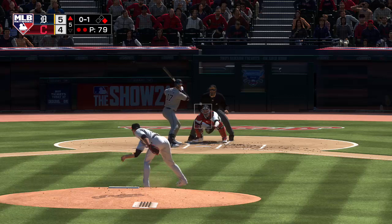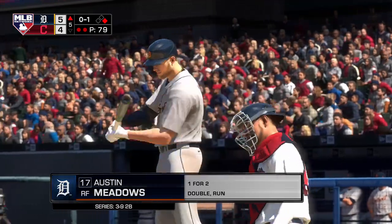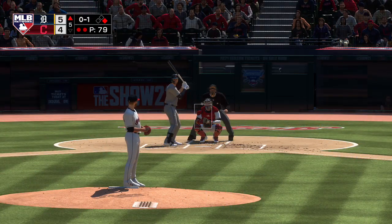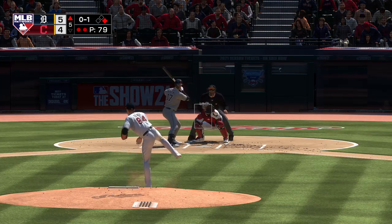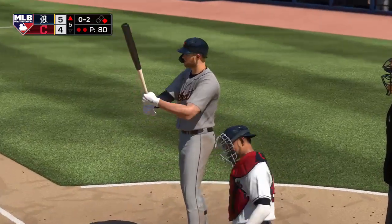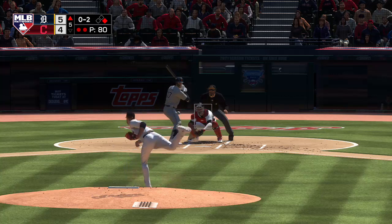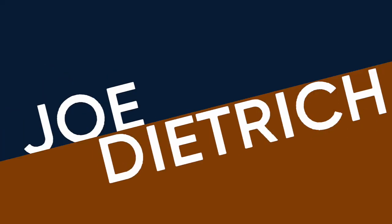Into the box now, Austin Meadows, as he looks at a fastball that's in there for strike 1. Fastball called for strike 2. 2 takes, and now he's down 0-2. I'm not sure, but he may have been taking to give a guy at first a chance to run. And he struck him out, his 7th of the ball game, and that ends the inning.